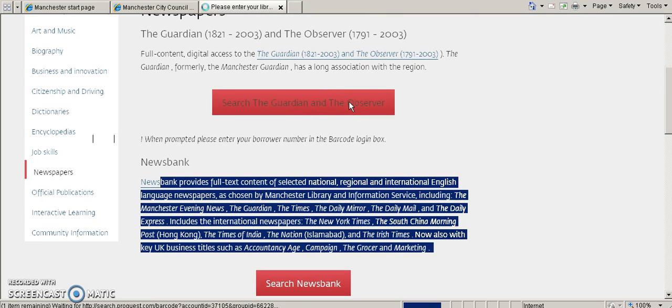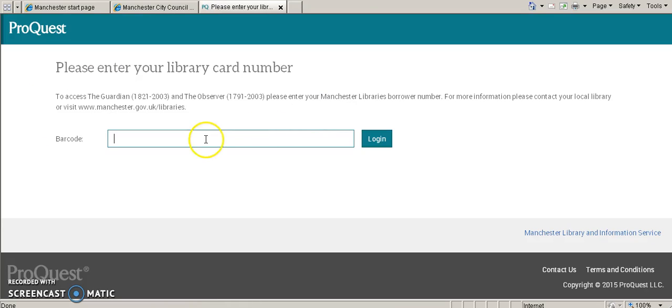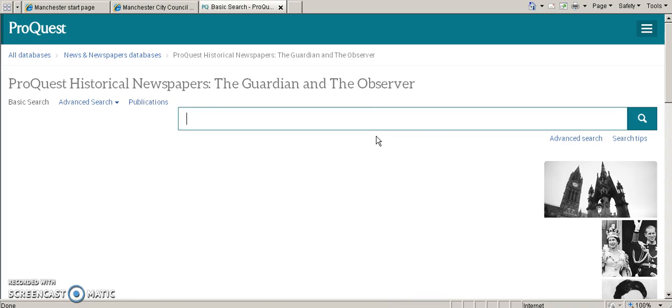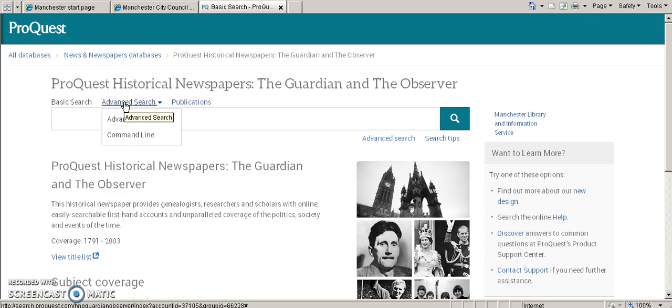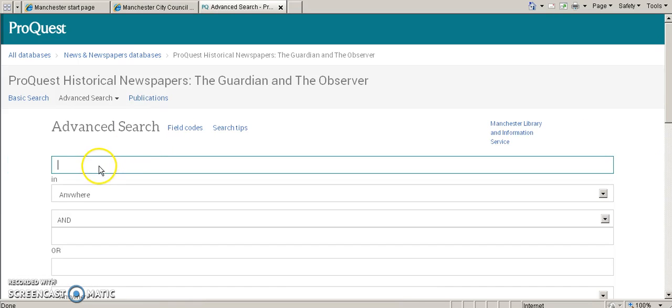Click on Search the Guardian and have your library card ready. Put in your barcode on the back. That includes the D at the start. And click Login. And we're in, so we can do a basic search or an advanced search from 1791 all the way up to 2003. And if we want to do a more recent search, then Newsbank is your best bet.